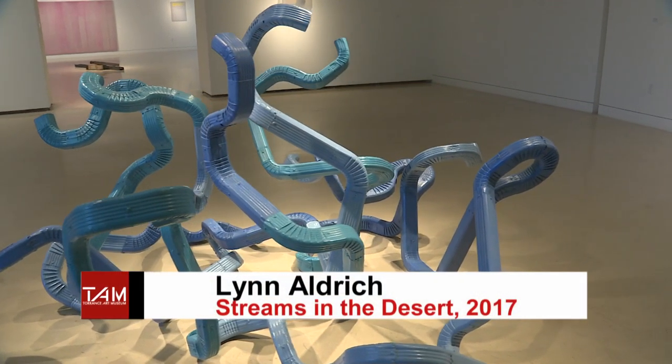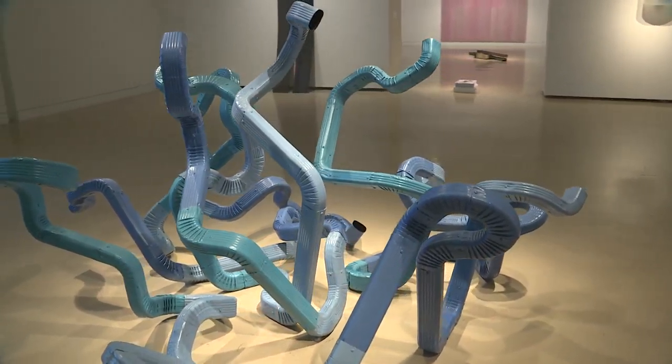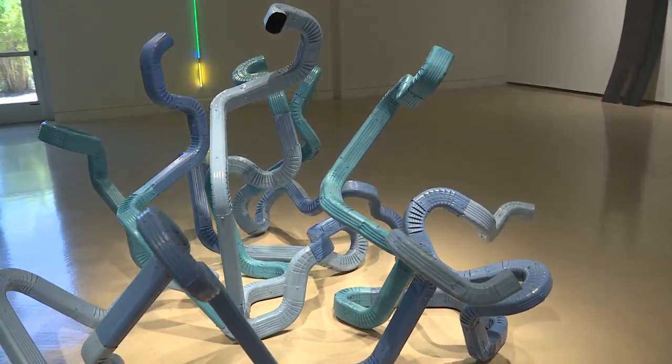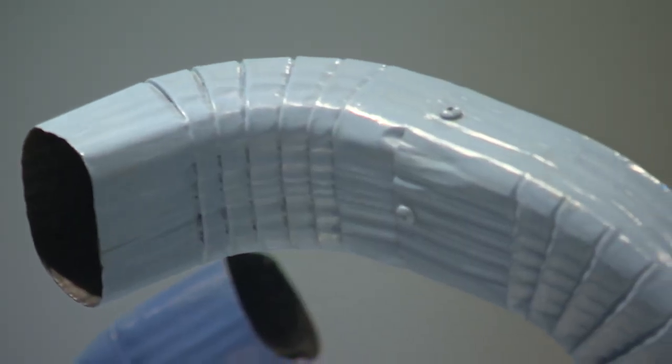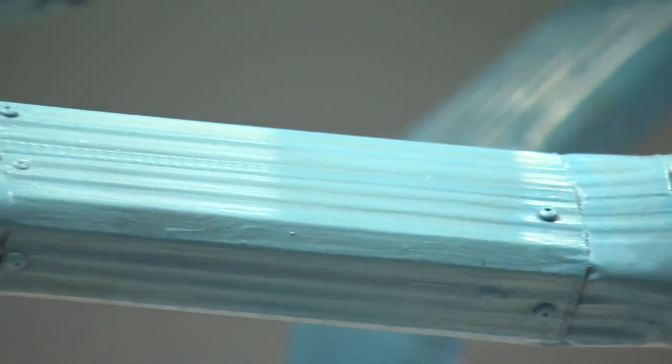Now we go from a bold color to a more... Yeah, so Lynn Aldrich, she's been working in LA for some time as well. Also really invested in readily available materials. So you'll recognize that all of these are rain gutters, that you see on any suburban home. But they're painted and dissected and cut and fabricated in ways that create a really organic shape.